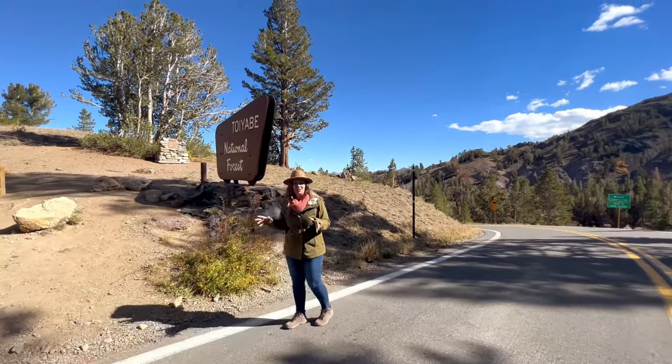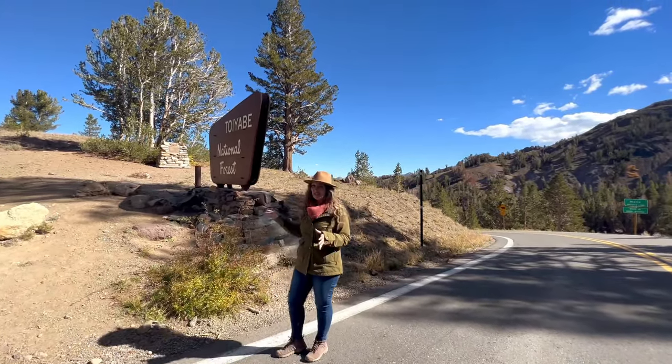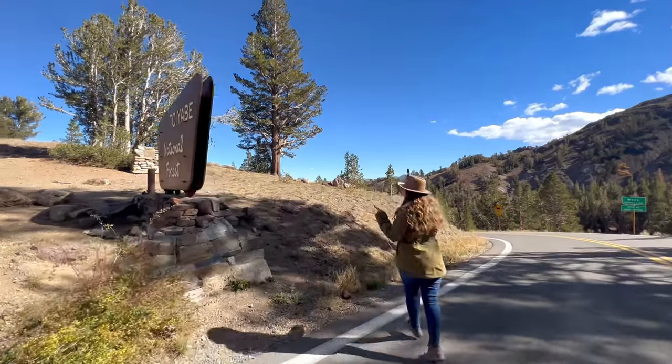One of the fun things about this drive is crossing from the Tioga National Forest to the Stanislaus National Forest.